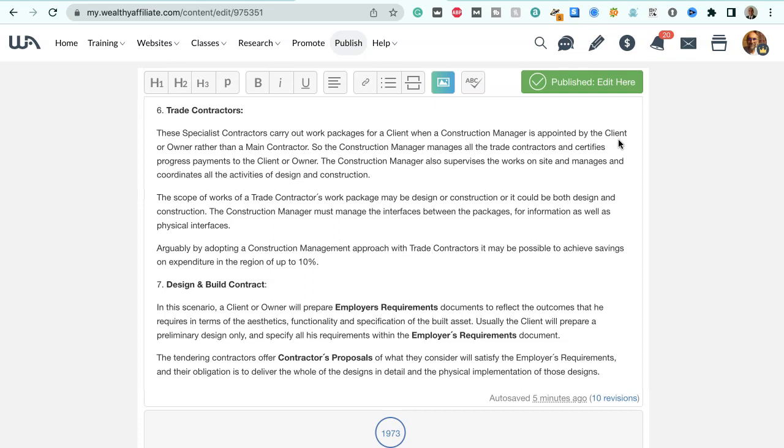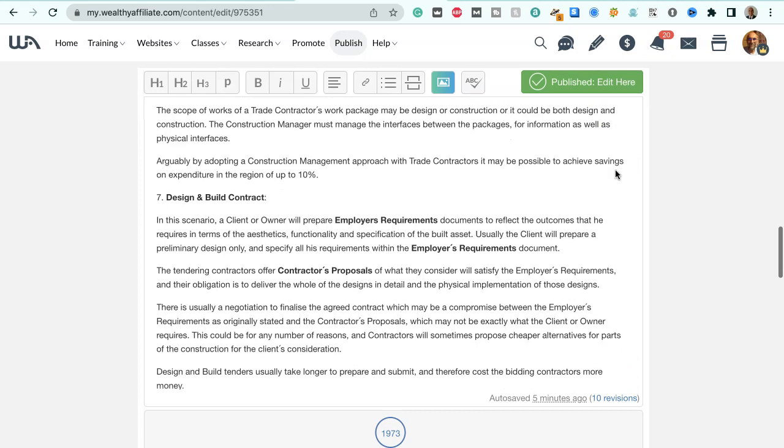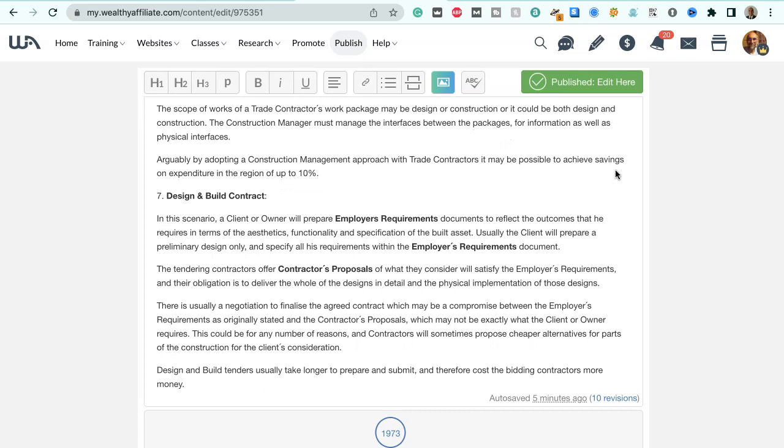Trade contractors. These specialist contractors carry out work packages for a client when a construction manager is appointed by the client or owner rather than a main contractor. So the construction manager manages all of the trade contractors and certifies progress payments to the client or owner. The construction manager also supervises the works on site and manages and coordinates all the activities of design and construction.